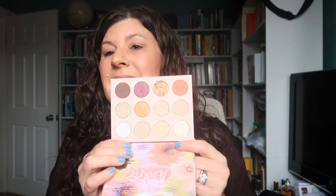So the Heavy Petal, I feel like I haven't bought a ColourPop eyeshadow palette in a while. And I don't purchase all of their releases anymore, but for a while I purchased quite a bit of them. I've got a huge ColourPop collection. I love ColourPop. It feels so nice and comfortable and familiar when you do use it. And I thought this was actually a really lovely, pretty palette.